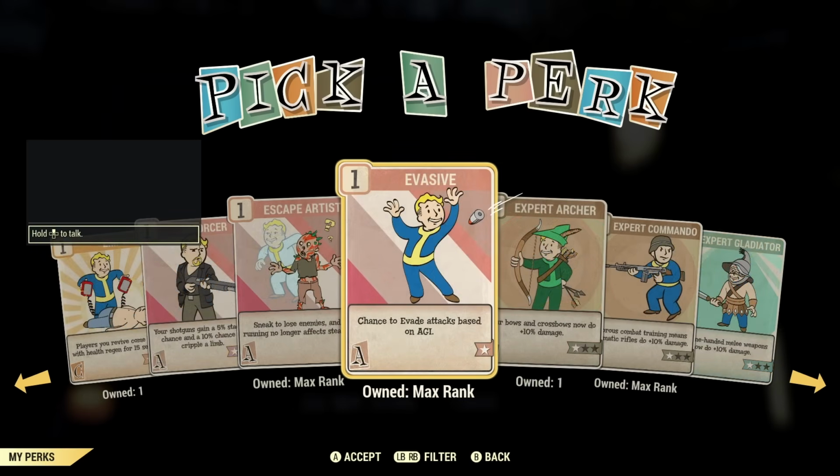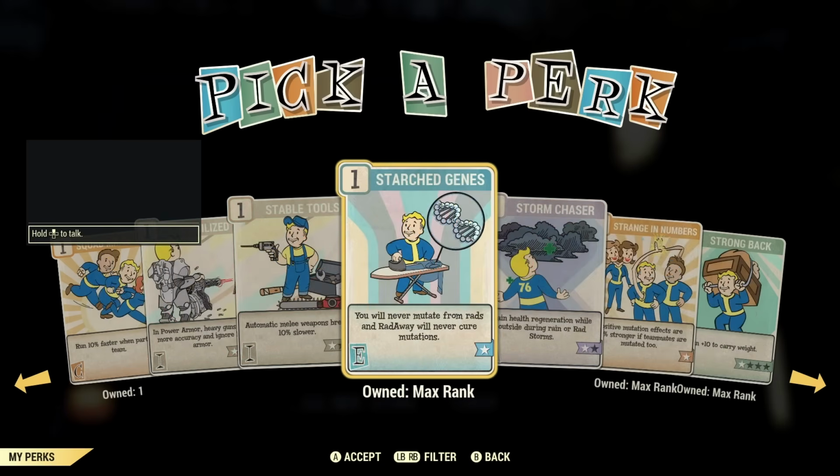Evasive has also been knocked down from 3 ranks down to 1, and it now says that it increases your evade chance, which is now going to be based on your agility. Now a perk which I'd like to think everyone in the game is using, this is Starched Jeans, and this has also got a buff going down from 2 ranks down to 1.